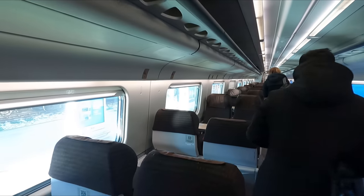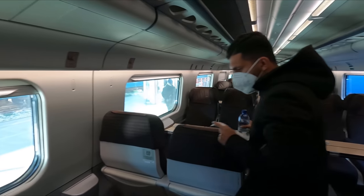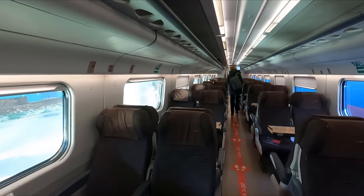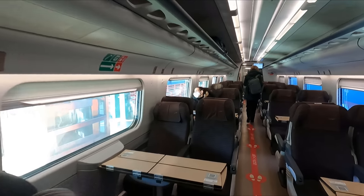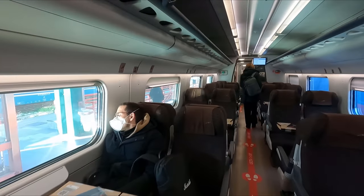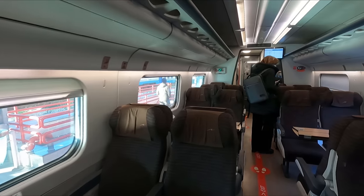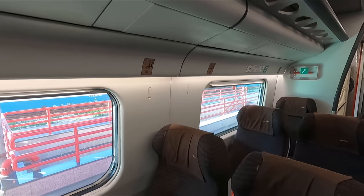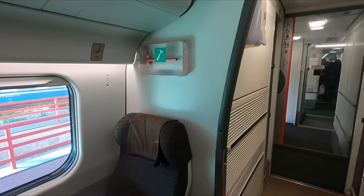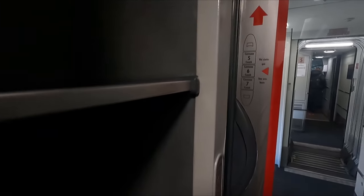One aspect I do have concerns regarding is luggage storage. Due to the train's tapered edges, the overhead racks are rather small, and space on larger stacks at the ends of the saloon is also rather limited. While this isn't particularly a problem on today's practically empty train, I can imagine there being a real shortage of space should you find yourself on a busier service.